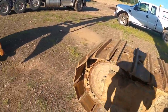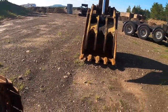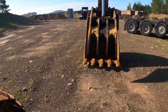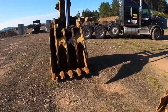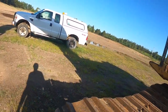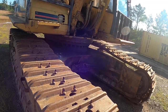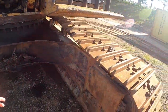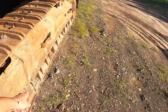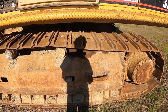The most important thing is that the bucket is not as wide as the tracks, because that has been my experience. Some of these buckets are like that, and then the boom is too tall. It looks like they cleaned the tracks, probably for the auction. No big deal, I just need to remove that wood. And of course there's some stuff in here that customs might object to.